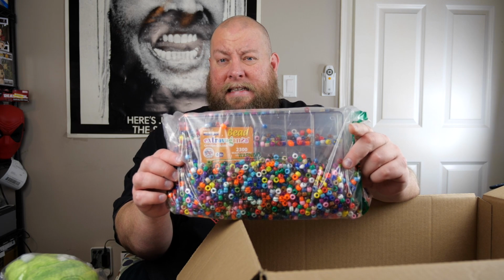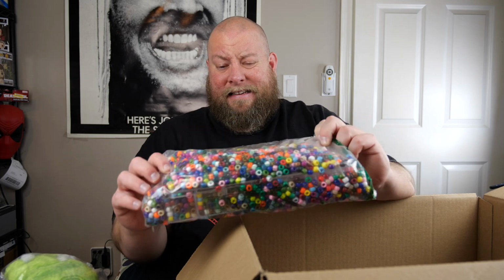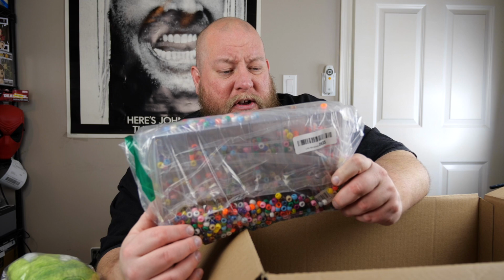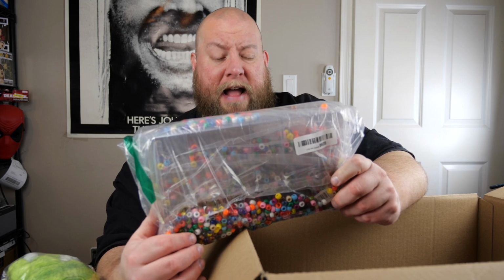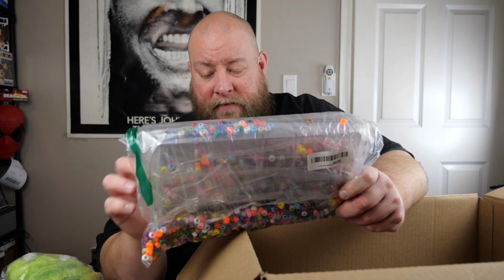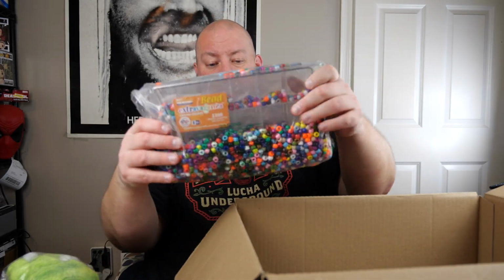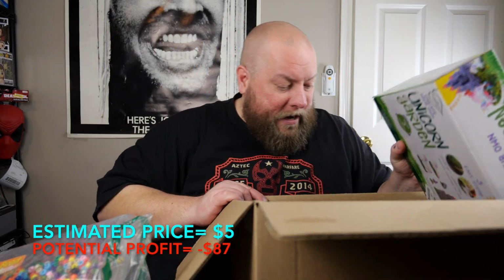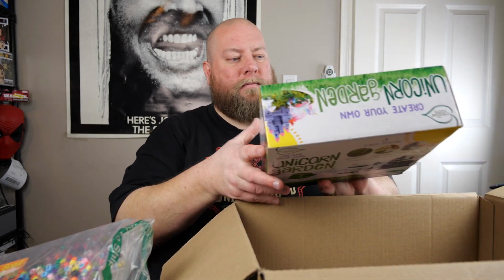Does anybody out there needing beads? Beads? Here is 2,300 extravaganza crayon color beads. It's a lot of beads. I don't know. How much are over 2,000 beads worth? Maybe like $5 or so? There's like 4 or 5 things left in box number 1.